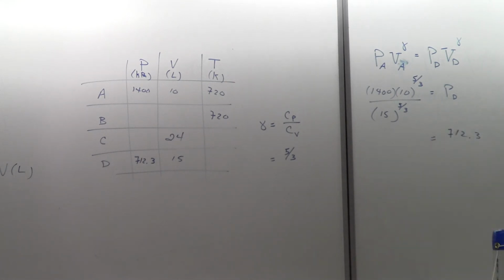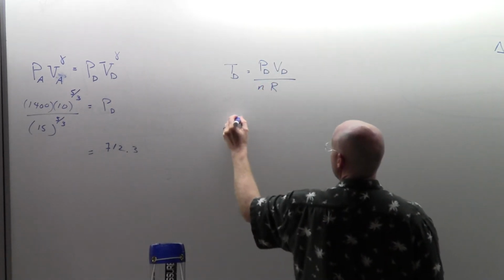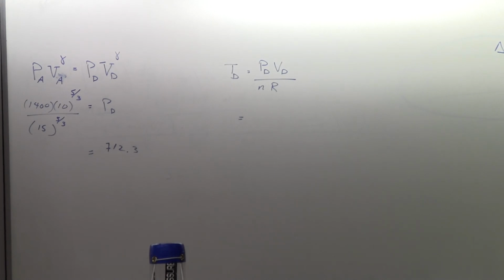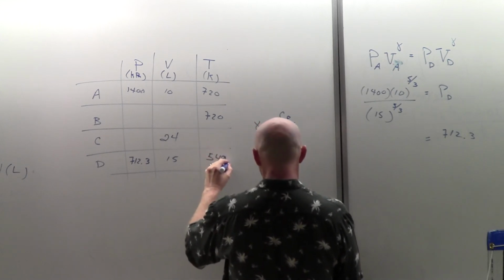And so the temperature at D would be the pressure at D, volume at D, divided by N and R. And so the pressure is 712. The volume is 15, and that's in liters, so I have to multiply by 1,000 and divide by 1,000, so I won't change anything. So that comes out to be joules. Watch my units there. Divide by the number of moles, well, they told me that, 2.34. And divide that by R, 8.31. And I get a temperature of 549.4.